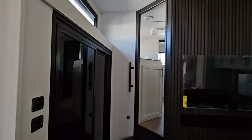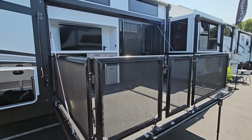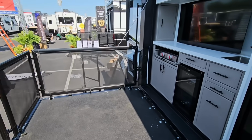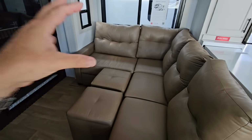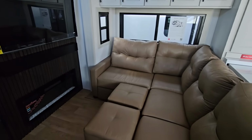But you can see this is where your side patio would be. So when this drops down, you open this up and you have a really cool indoor-outdoor space. So that is really nice, well executed. Living room space, it's a little cramped, and when I mean cramped, it's close to the TV, but it's not bad. It still gives you some separation there.